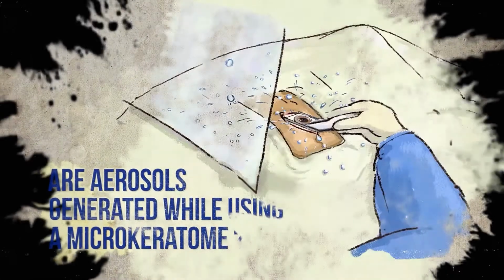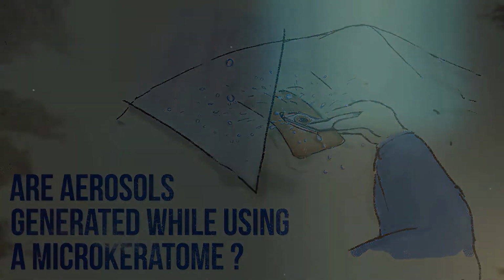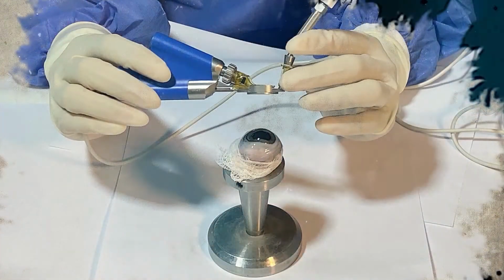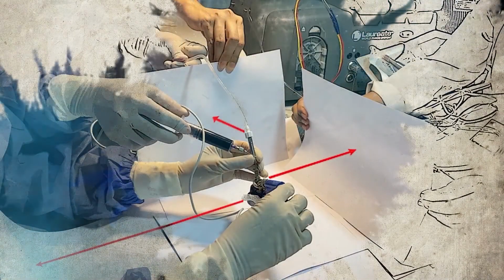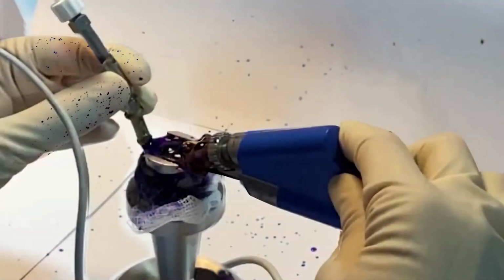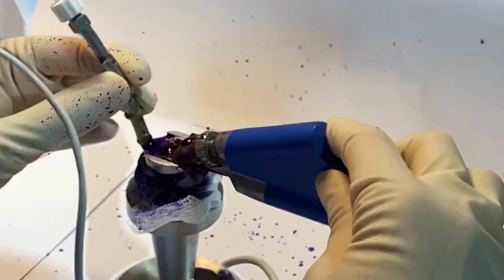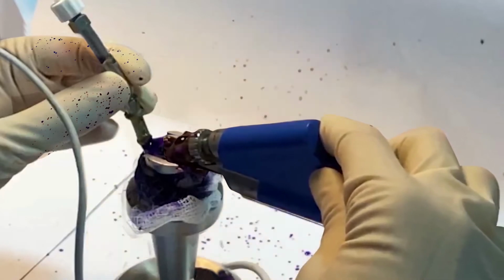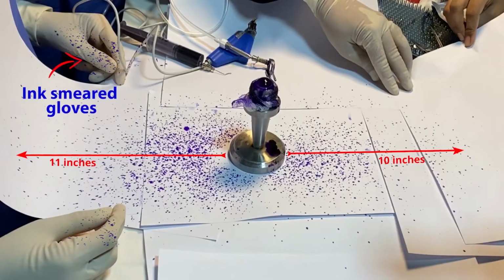Our research question was, are aerosols generated while using a microkeratome? For this experiment, we used a bow tie and instilled a drop of trypan blue diluted with lubricating drop. White sheets of paper were placed at different distances to assess the trajectory of aerosols. This was followed by the creation of the LASIK flap. The splash of dye in different directions is evident during the motion of SBK microkeratome. We were able to ascertain the extent of aerosol spread, which was farthest on the surgeon's side.